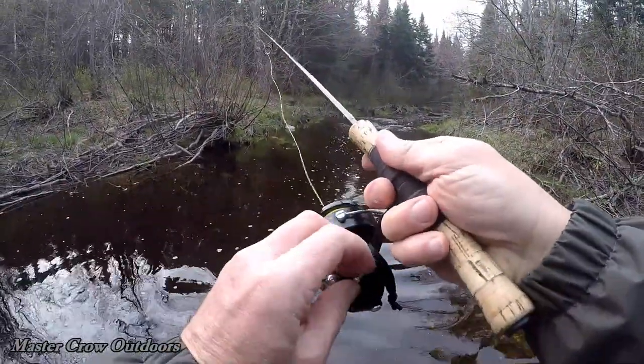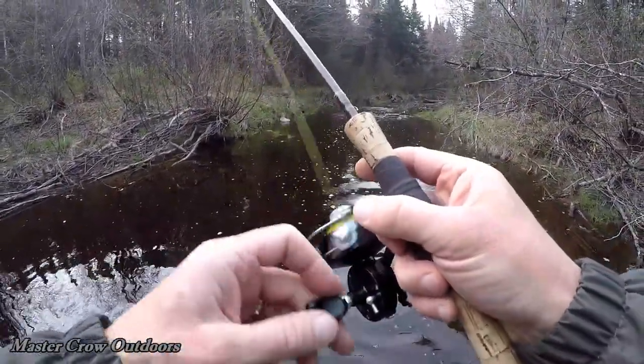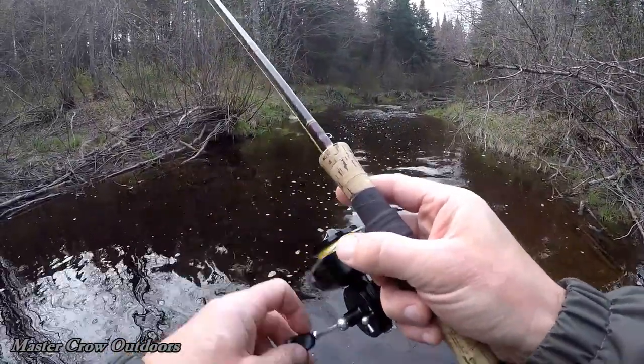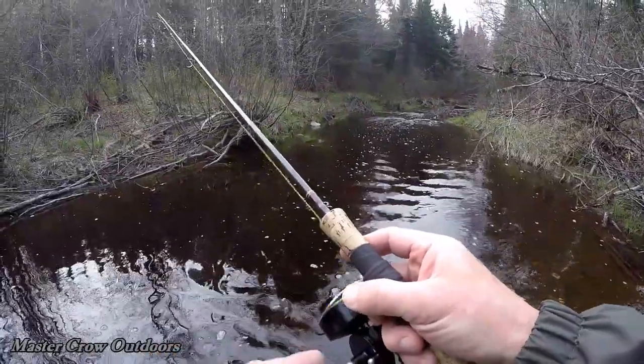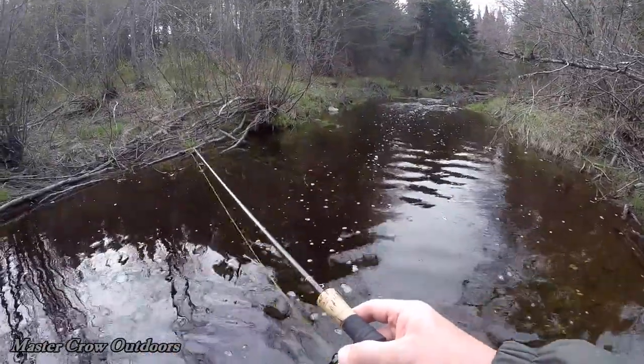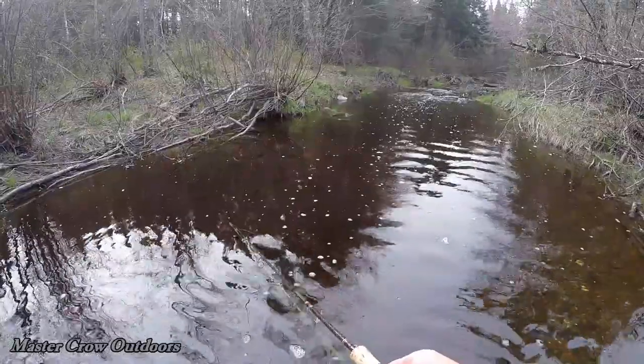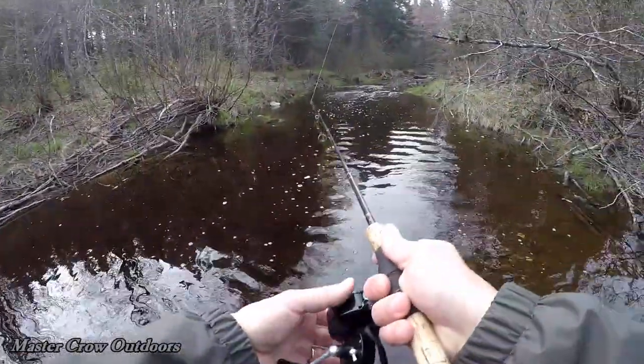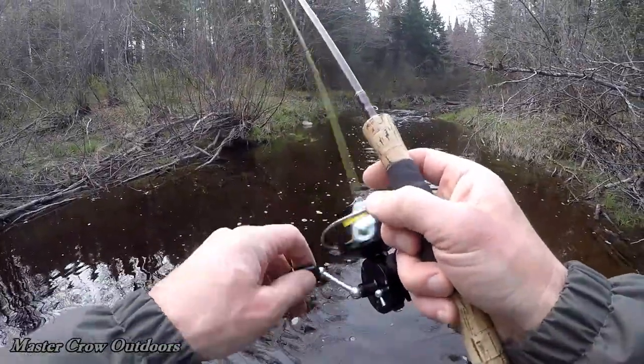First cast. Water conditions actually look good. Still early in the season, but we haven't had a lot of rain, so the water is lower than normal. That's why I got out this time of year. It's only the 1st of May. Typically, I'm not hitting the brooks until at least mid-May or the end of May.